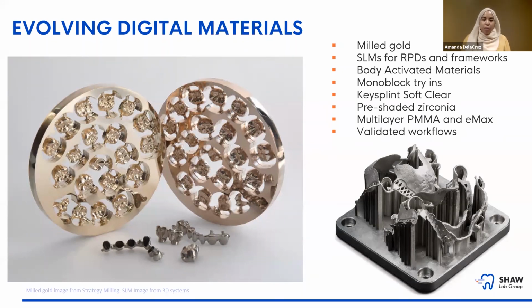And KeySplint is another material that we use for our digital night guards now. In flexibility, it's in between a hard acrylic night guard and a thermoplastic night guard, the standard ones that we already use. So it's another option if you want something in between. It's also very flexible and stain, fracture, and abrasion resistant. And it is used in our carbon printer, so it is going to be high quality, very accurate.